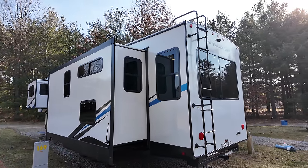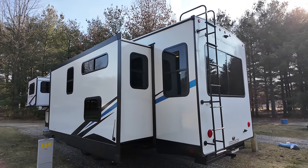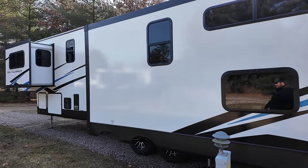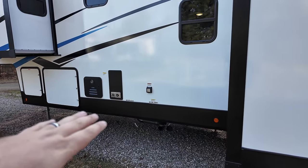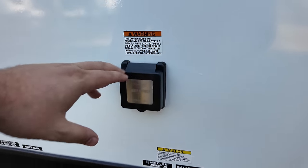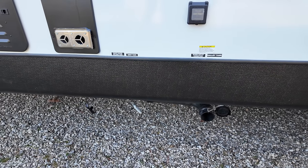Pretty sharp looking unit. I like how they went with kind of that lighter appearance with the blue and then the black. I just think it's nice. They're not getting overly fancy with it or too crazy. Again, you got the Goodyear tires. Right over here is where you plug the unit into your power. So that's going to be your 50 amp plug-in. You also have your sewer connection and then your poles for that as well.